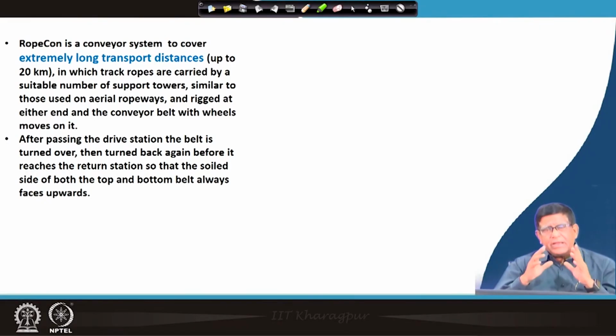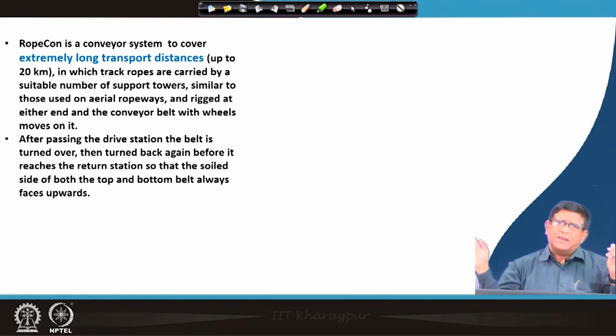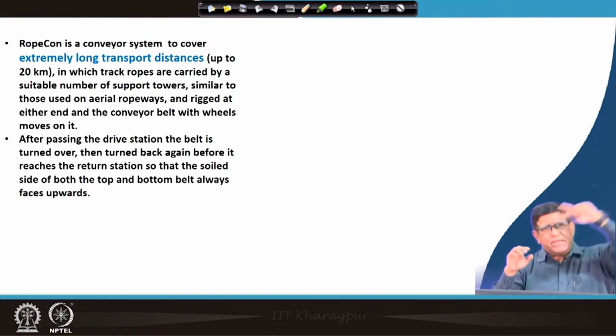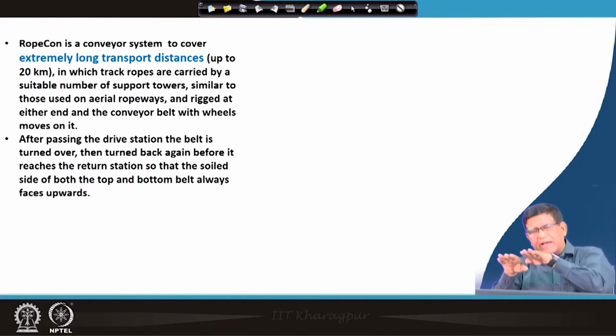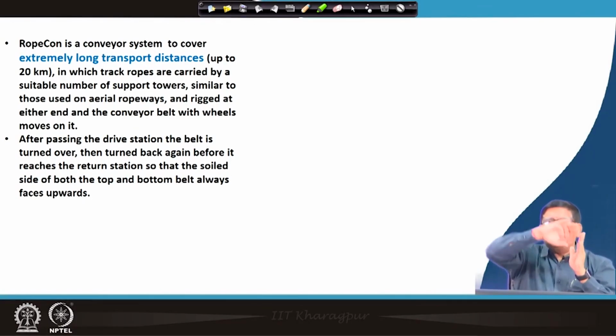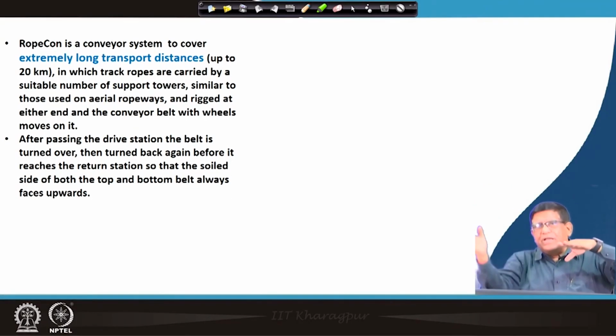Now, there will be drive stations at one end, from there it is driving, and the belt is turned over and goes to the other end. Now, you just see here, you have seen in the figure, the belt is going like this, and then when it is returned also you are seeing like that, so how has it gone? If you take a belt like this, when it goes, that upside will be down.